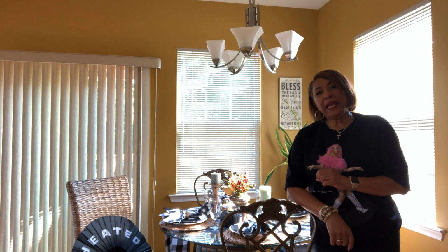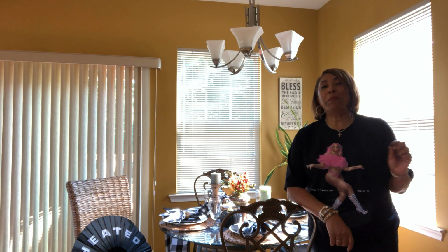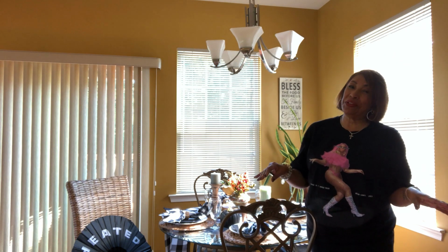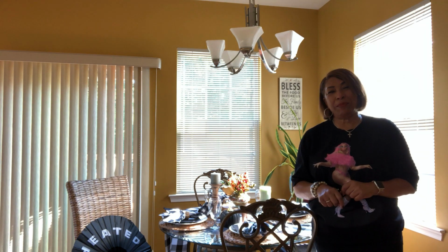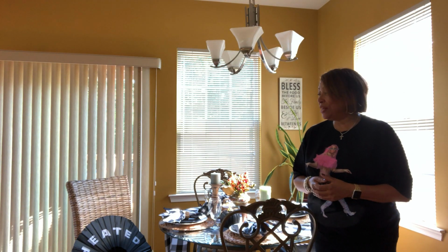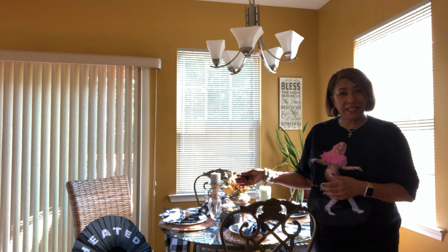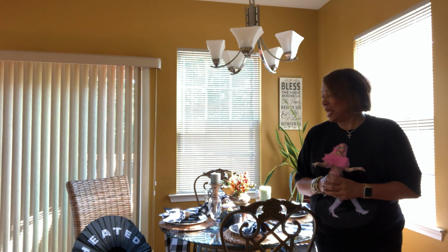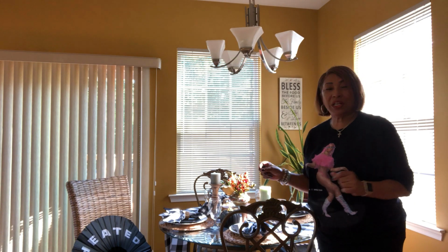So today in my tablescape, I'm doing a buffalo check tablescape. I've never done one before. This is my first time doing a buffalo check tablescape. I've seen other content creators doing a buffalo check style tablescape, so I thought I would try my hand at one. So let's come on in for a closer look.